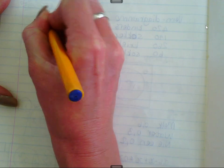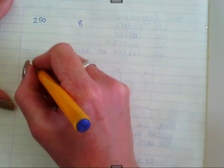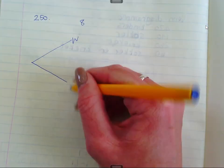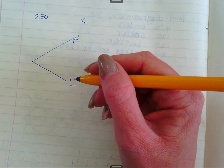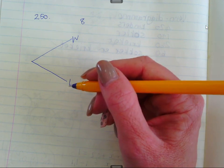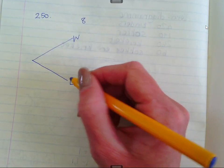Let me redraw it. There are 250 tickets. 8 of them is a winning ticket for you. It's got your name on it. So when they make the draw for the first prize, there are only 2 outcomes. You can either win or you can lose. Yes, we know the chance of you losing is much higher, right? But it's still just 2 outcomes. The chances are different, but there's 2 outcomes. You can win or you can lose.